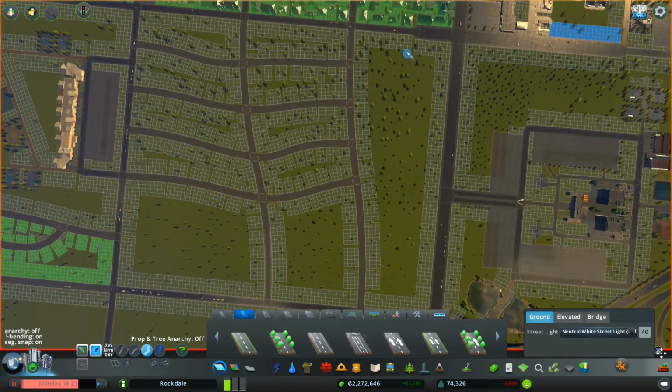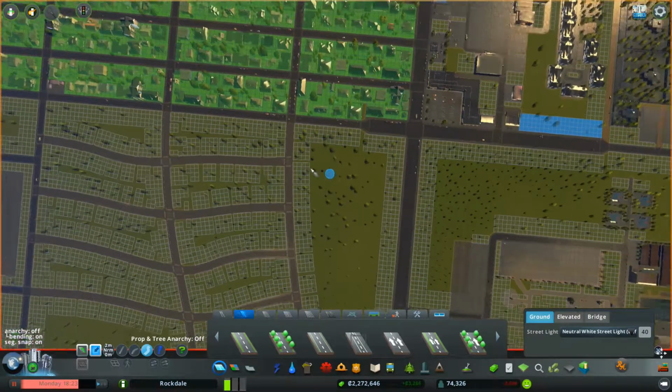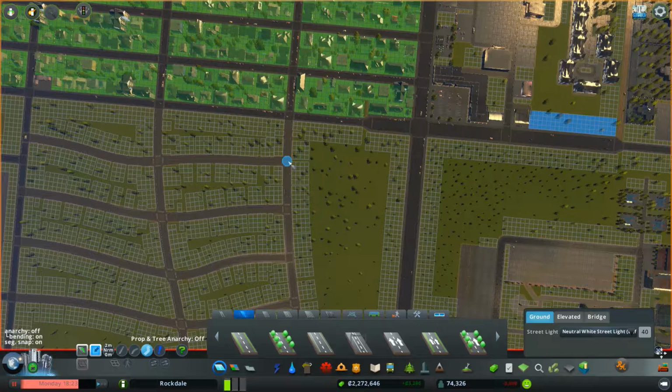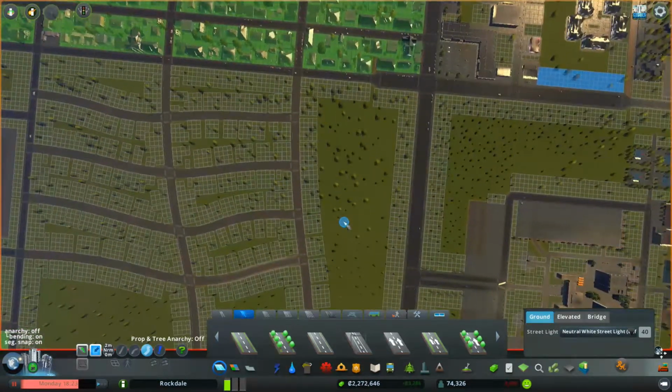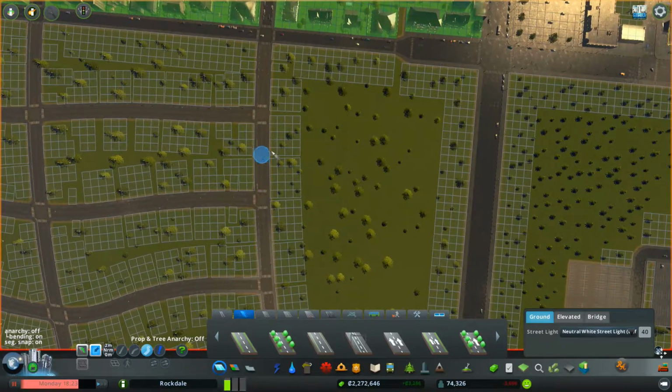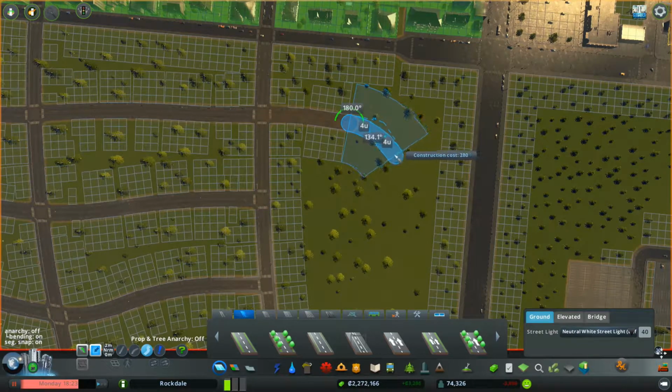I'm not sure what to do over here. We could just do some cul-de-sacs. Or we could do... Actually, I've got a better idea of what to do. So I think what I would like to do is curve this down.